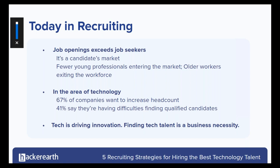The idea that when we promote an opening, we used to get hundreds and hundreds of resumes, and now we're lucky if we're getting a dozen. I was talking with a recruiter the other day who said that they ran a posting for a position and they got zero applicant flow.